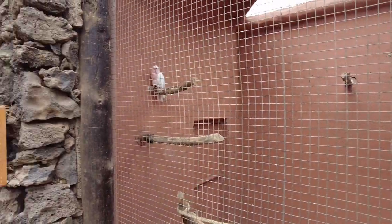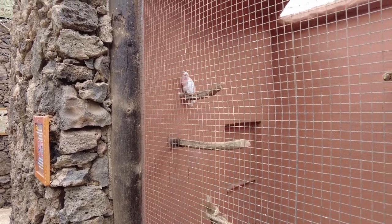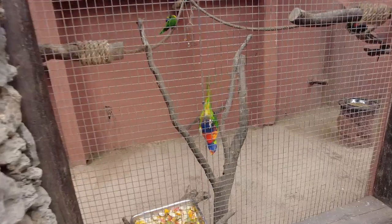Oh, look, that's like the one in the film, isn't it? Yeah, in Rio. Nigel. That one. Yeah, he's a cockatoo. A cockatoo, that's it. Whoa. They look very colourful, don't they?